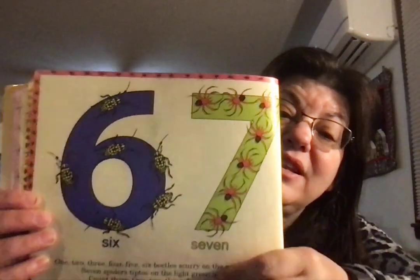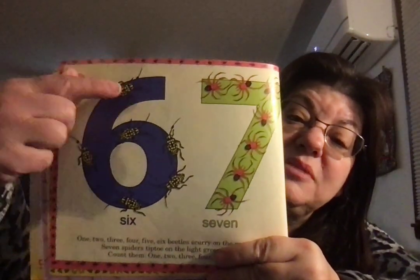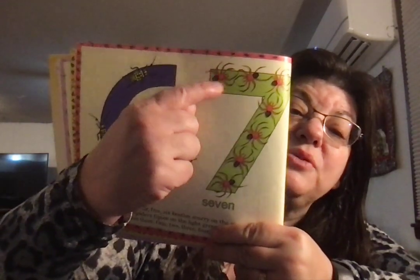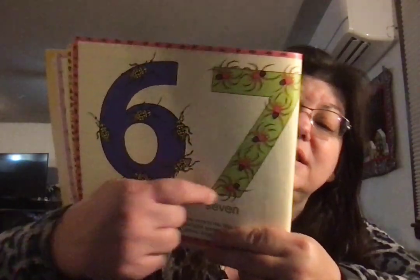Six beetles scurry on the purple number 6, and 7 spiders tiptoe on the light green 7. Let's see if we can count them. 6 beetles, 1, 2, 3, 4, 5, 6. 7 spiders, 1, 2, 3, 4, 5, 6, 7.